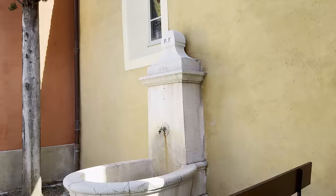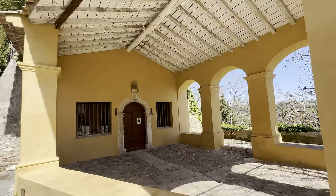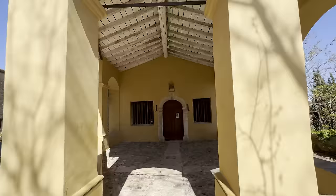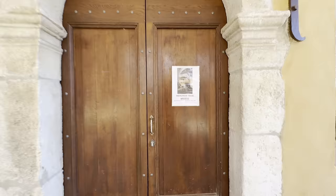Parking is just close to this chapelle. It's an underground parking. I will not suggest you look for a free parking space around the village. I don't think you will find any, so just type the parking Nice Azur in your navigation. You will have to pay, but you will save your time. This beautiful Chapelle Notre-Dame des Protections was closed.